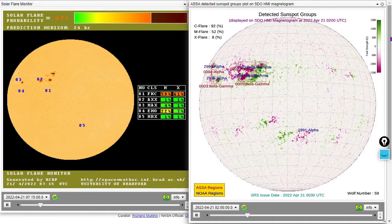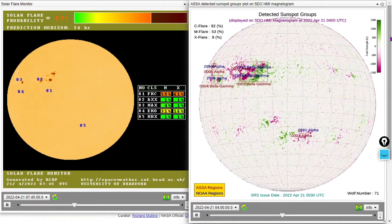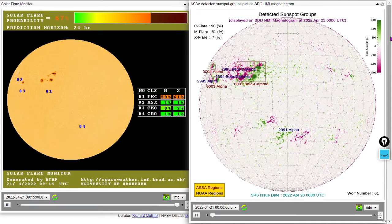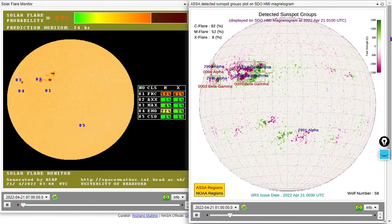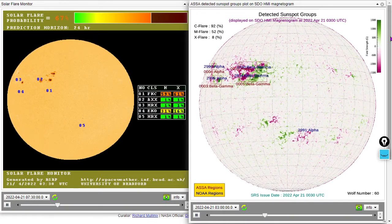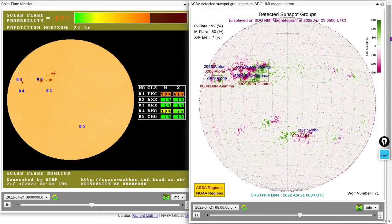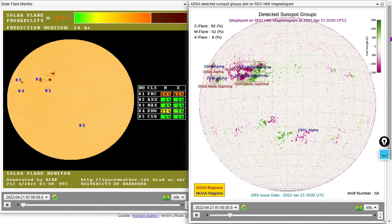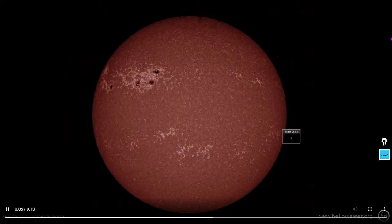So likelihood of major flare is still very high. We did see an M 9.6 class flare. We'll get to it momentarily. Anyway, that's your detected sunspot groups and solar flare probability imagery for your convenience.